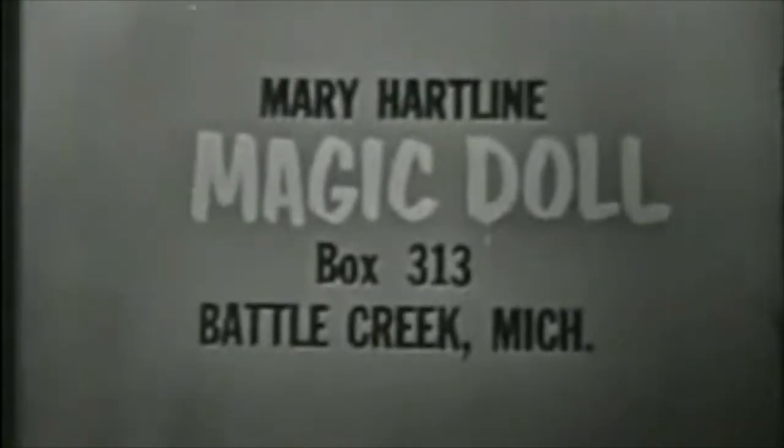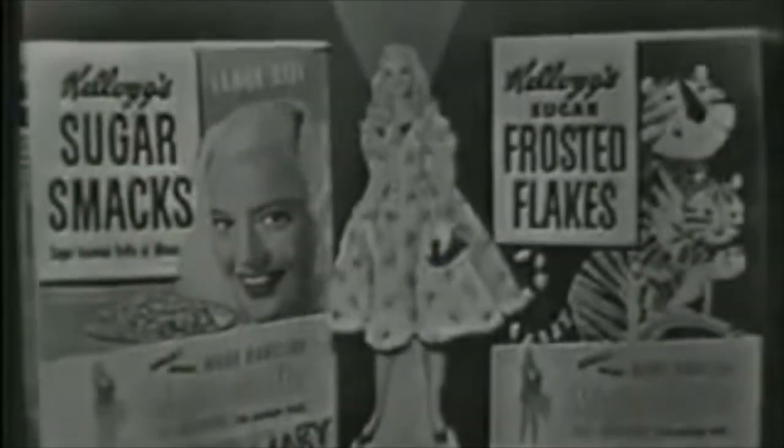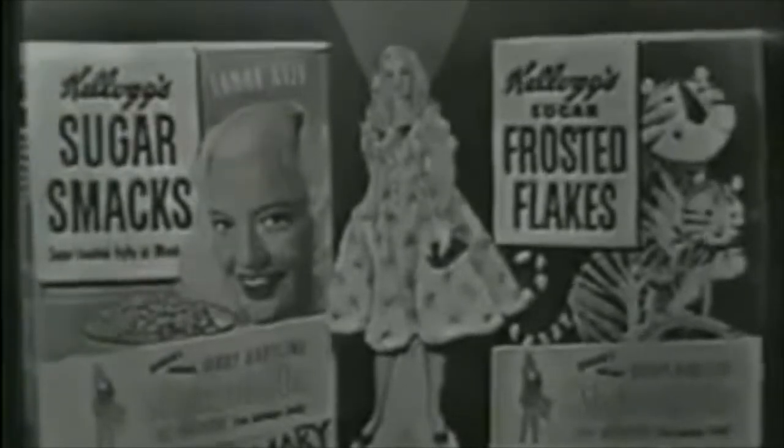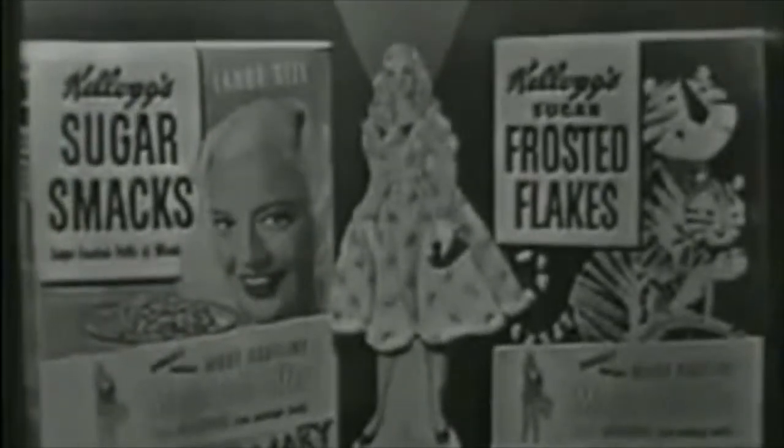Use the handy order blank on the package or send direct to Mary Hartline Doll, Box 313, Battle Creek, Michigan. That's Mary Hartline Magic Doll, Box 313, Battle Creek, Michigan. That's the prettiest cutout doll ever and such fun to play with. So send for your Mary Hartline Magic Doll right away.